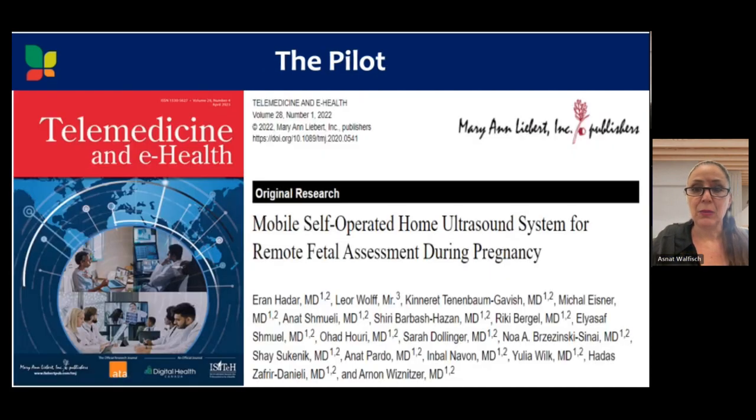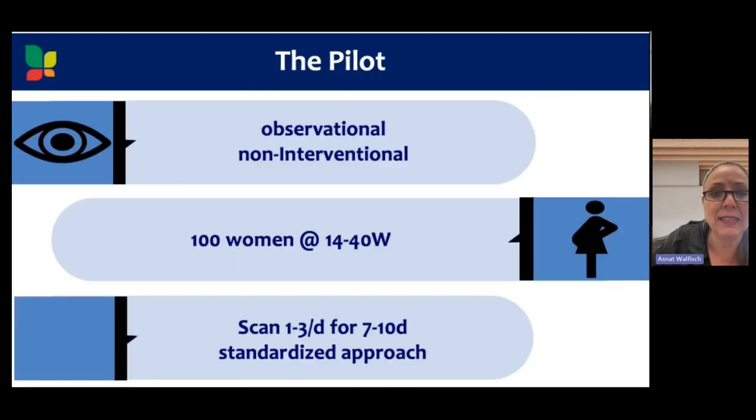So with this powerful tool at hand, we first set a pilot study to see if this works, mainly to obtain proof of concept that women actually can scan themselves without the physician present in the room with her performing the examination. So women can scan themselves was the proof of concept we set out to perform. And as you can see here, this was published in Telemedicine and eHealth in 2022 by our team.